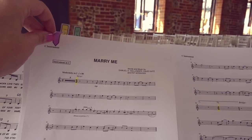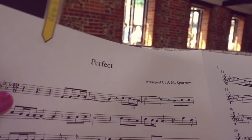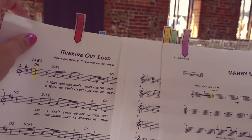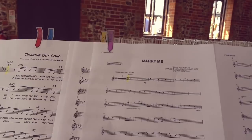I'm going to be playing Perfect by Ed Sheeran, All of Me by John Legend, and Thinking Out Loud, and then for the exit they want Marry You by Bruno Mars. And I'm going to be playing all of these with backings.